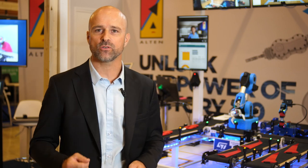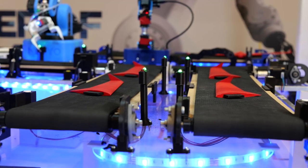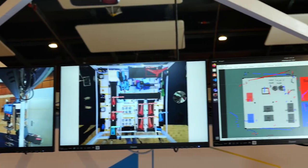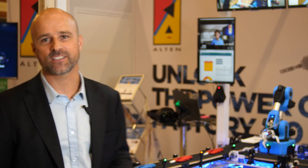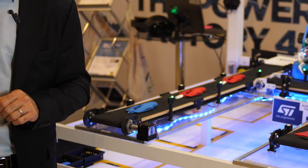To show how we do it, we built a mini plant which showcases Factory 4.0 technological bricks with 9 hands-on demos. Let's check it out. On the left, you have an example of what we call curative maintenance, where we have to stop the process and fix it. This is pretty typical in modern-day factories.